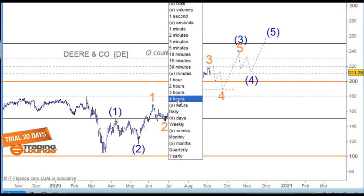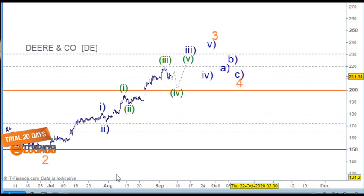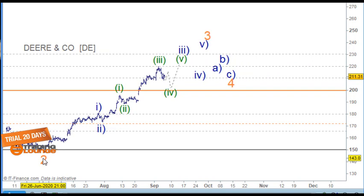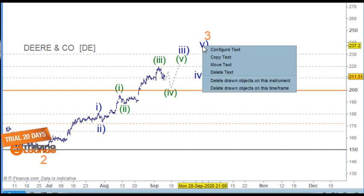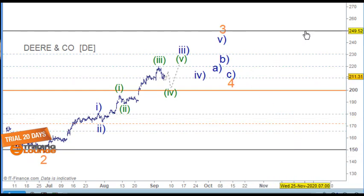So on the 4-hour chart, it looks a little like this. From wave 2 here, counting it up as 1 and 2, and 1, 2, 3, 4, 5 here for the third wave, an A, a B and a C back for the fourth wave, sitting on the 200 here, and then wave 5 to the upside for wave 3, back for wave 4, and then up for wave 5, which we can just move over into this space here, probably even higher than that. The next medium level to the upside here is 250.